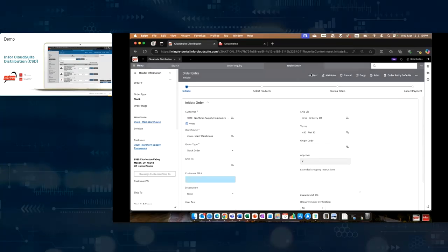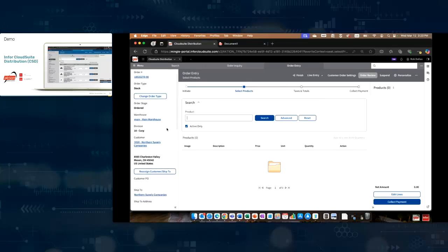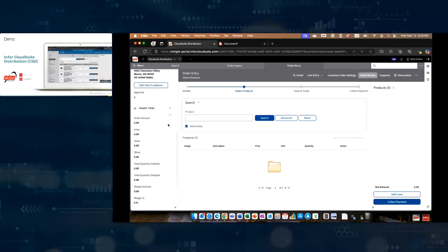So we're going to do a stock order. And the orientation of order entry is left to right. So our banner or header is over here on the left. We could change the order type. Let's say we accidentally chose the incorrect type, I could change the ship to. I could get a running total of the order as I navigate through it. Product selections in the middle. There's a few different ways to select products, which we'll review. And my shopping cart or footers over here on the right.